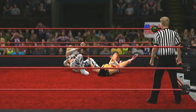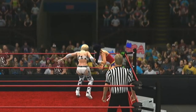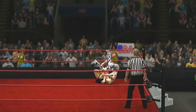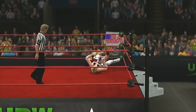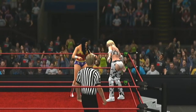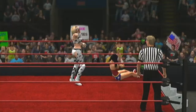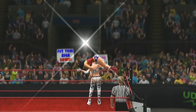I can't believe everything that's transpired thus far. It's been so physical. Oh, kick to the midsection. What a reversal. And there's the submission hold. Will this do it? There's no... And there are the ropes. And there's the reversal. Whoa, don't get up. What a move! What a smart move!